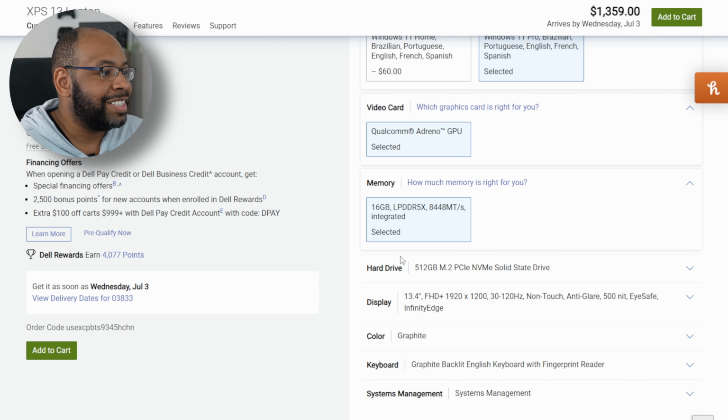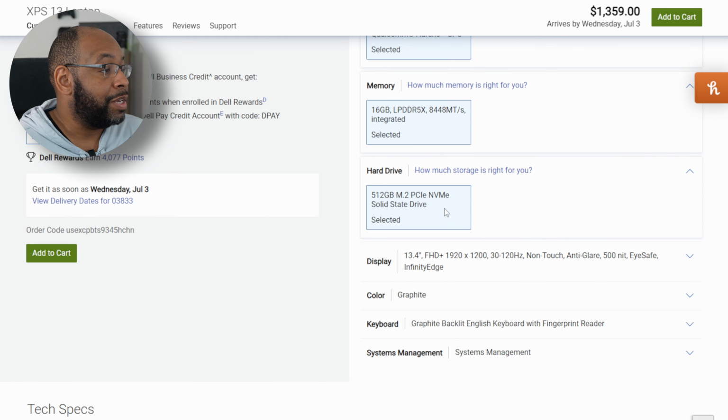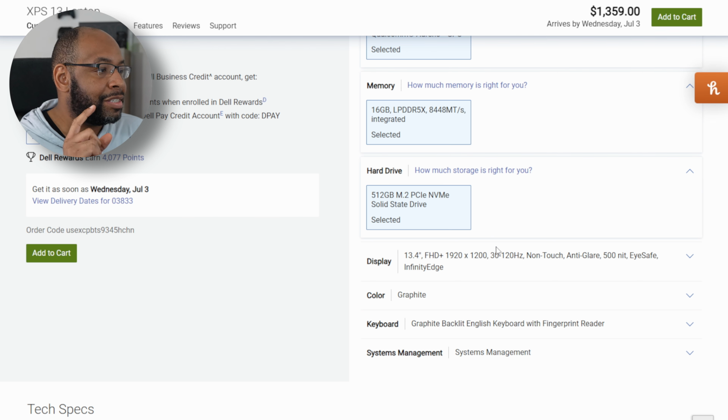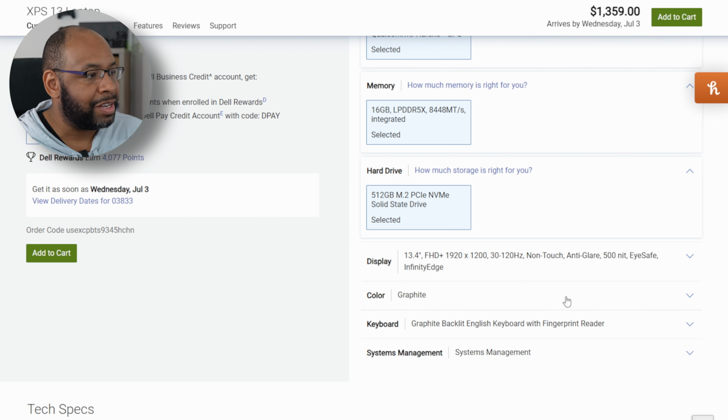These are the details that an average consumer, I want them to be able to sort of see. All right, we have a 512 gigabyte M.2 PCIe NVMe solid state drive. The question I have with this is, because we know it's M.2, is this replaceable? Can we upgrade this to a 1 terabyte or a 2 terabyte down the line ourselves in the system? I have a feeling we will, since they're kind of calling it out like that.